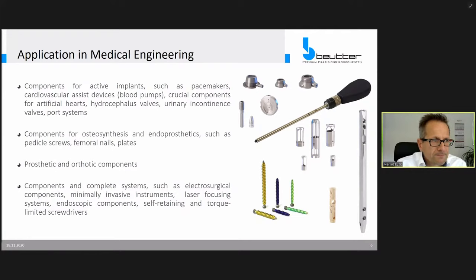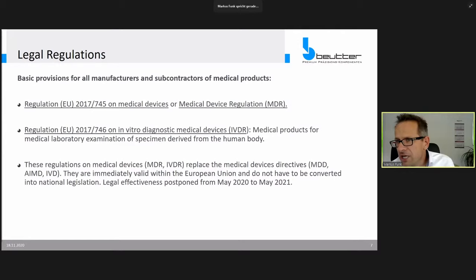Now I will skip to the regulations in general. What is the basis for the regulations we have to follow? As you all probably know, there is the new MDR, issued in 2017, regulation 2017/745, which was planned to become effective in May 2020. Now it's postponed to May 2021, but this is the main regulation that all the manufacturers have to follow, and the subcontractors are in the second step. They have to follow what the manufacturers tell them or what they need. So this is the main standard, which is the basis for all our work with our customers.